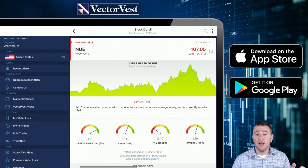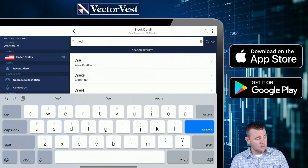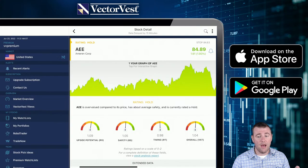All right, so NUE covered that one. Let's go ahead and take a look at the next, AEE. So now let's see how fast we can actually analyze it now that we're familiar with the indicators. So AEE has good long-term potential, a little less risk compared to the average stock out there. It is in a short-term decline, however, so overall the stock's about average.